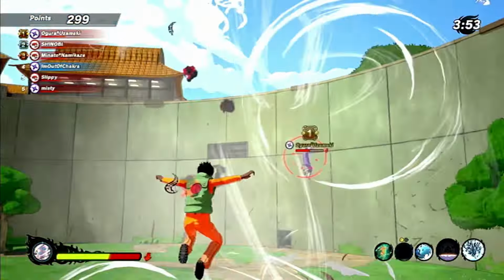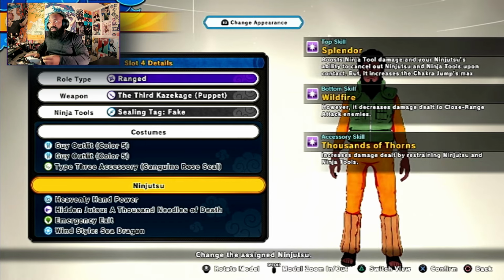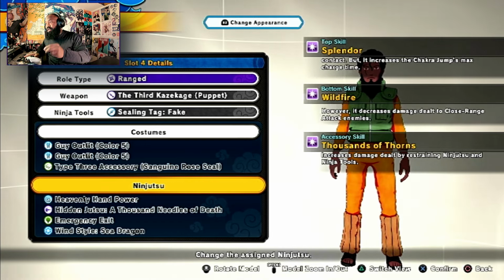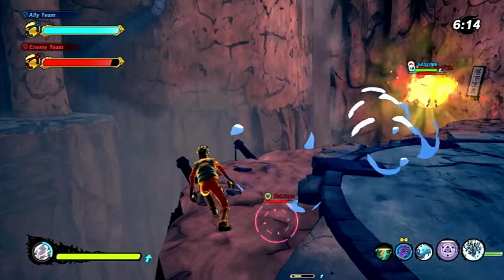And then we're also utilizing the accessory skill Thousands of Horn. This is going to increase the damage of restraining ninjutsu. So this isn't going to work for the ceiling tags, but it is going to work for the 1000 needles of death. But all around, this is the build we got, man, that we found a way to contract with using these two new skills.